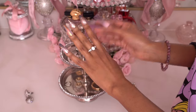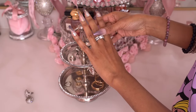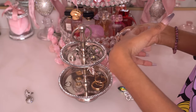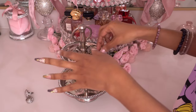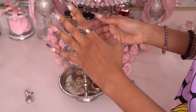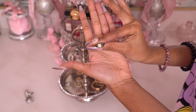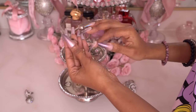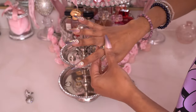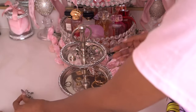Ooh, this is supposed to be a fake engagement ring and wedding ring. I kind of like it whenever I want to feel like I'm married. Not that I ever want to feel like that, but yeah. Oh, this little opal one. I hope you guys can see it, it's a little opal ring. I actually like this ring a lot, but it doesn't fit any of my fingers, girl. I think I'm gonna let it go.